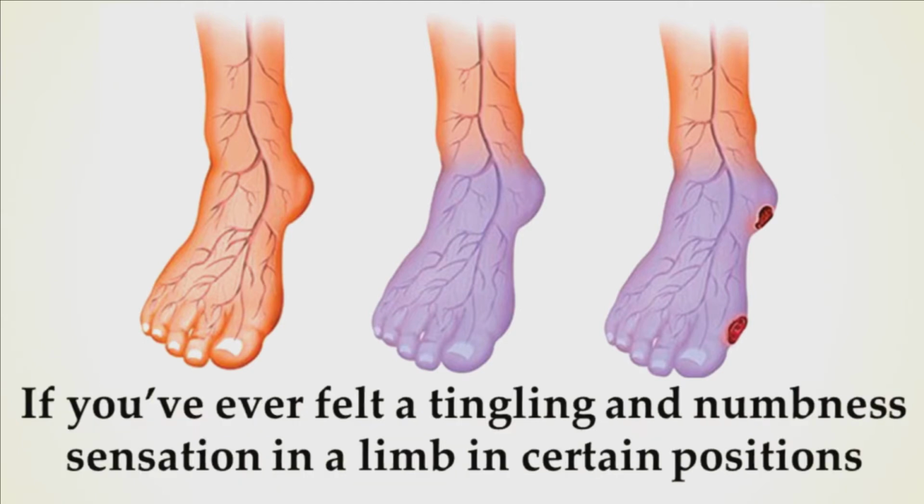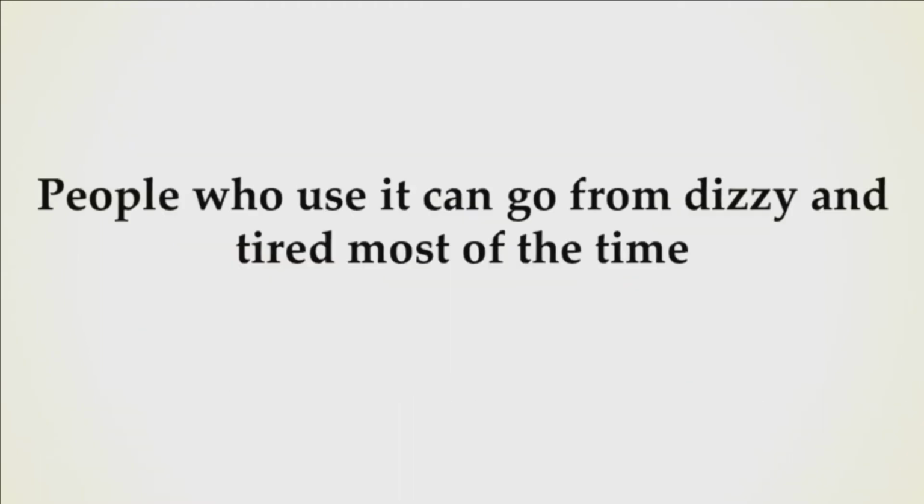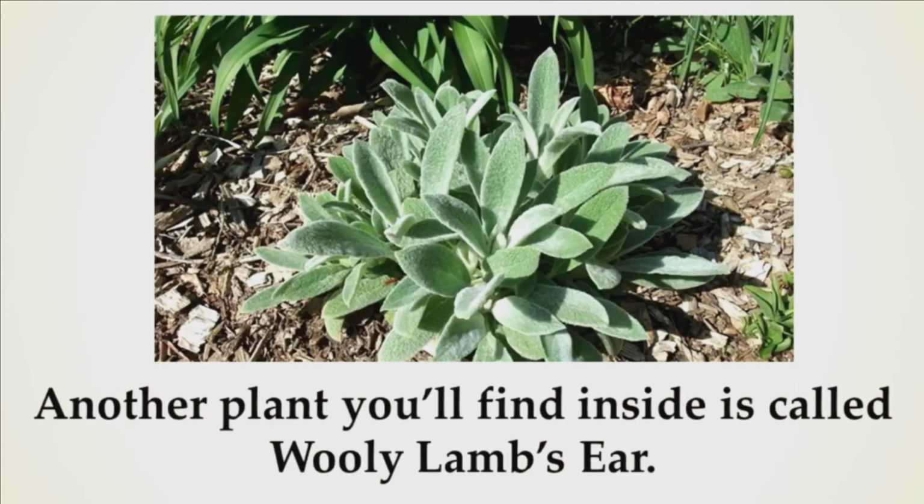If you've ever felt a tingling and numbness sensation in a limb in certain positions, you probably have bad circulation, and you should consider this blood vessel cleanser. People who use it can go from dizzy and tired most of the time to having an excess of energy in a few weeks. Another plant you'll find inside is called woolly lamb's ear.